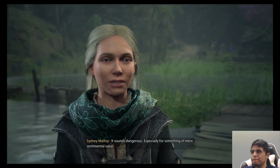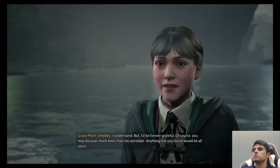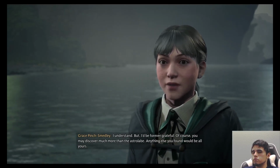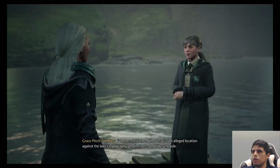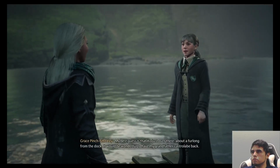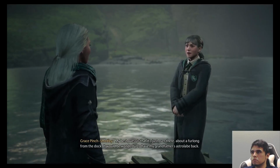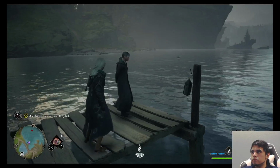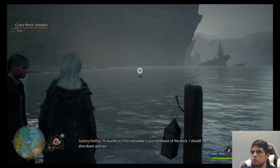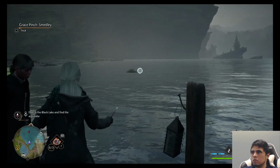Maybe. It sounds dangerous, especially for something of mere sentimental value. I understand. But I'd be forever grateful. Of course, you may discover much more than the astrolabe. Anything else you found would be all yours. Well, I've cross-referenced the vessel's last alleged location against the lake's topography, depth charts, and tide schedule. My best guess is that it's just over there, about a furlong from the dock. It would be wonderful to have my grandfather's astrolabe back. I hope you find the astrolabe. It would mean so much to our family. Sounds as if her astrolabe is just northeast of the dock. Might she dive down and see?